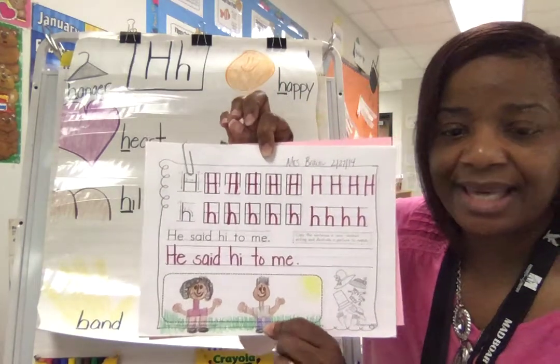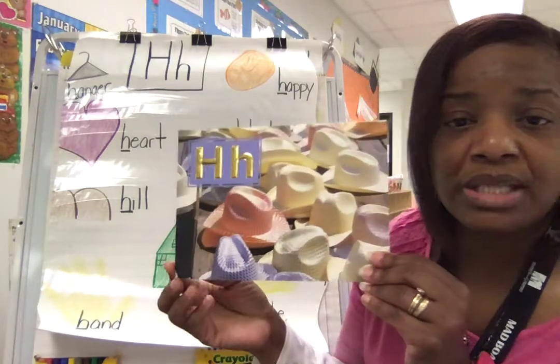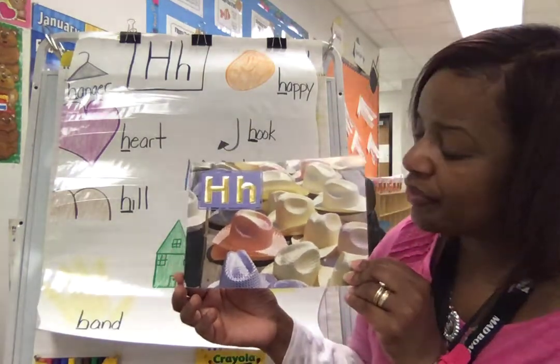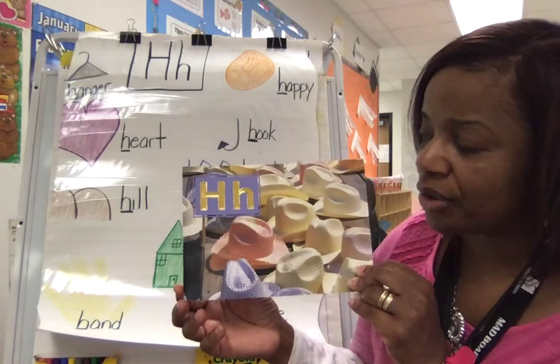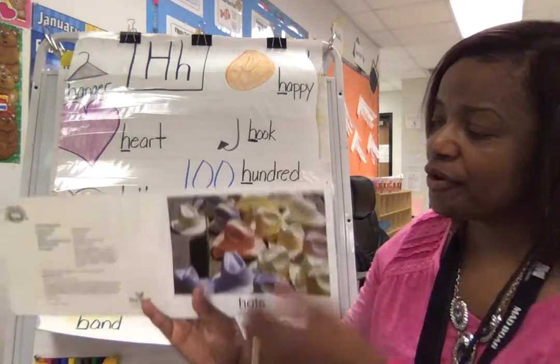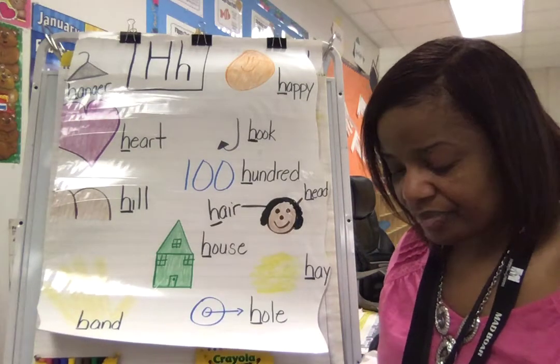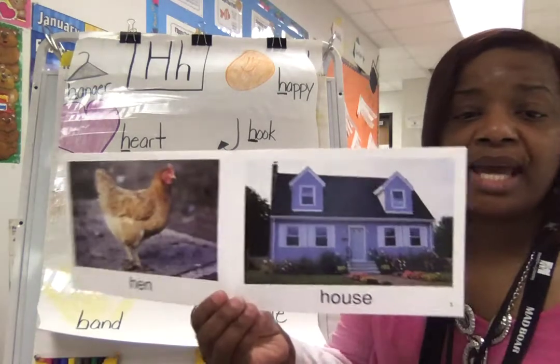Okay, quality again. Let's stop and read this H book. You see this book, remember when we read this book, these have real pictures called photographs. You see pictures of hats and you also see hats on the first page. Here we go. There's a picture of a beautiful hen and a house.